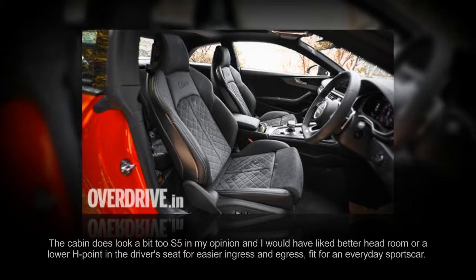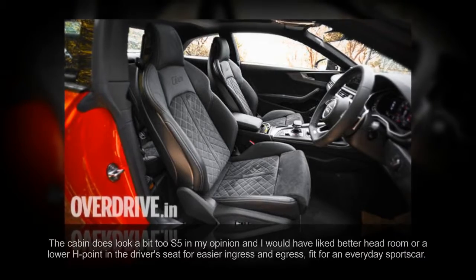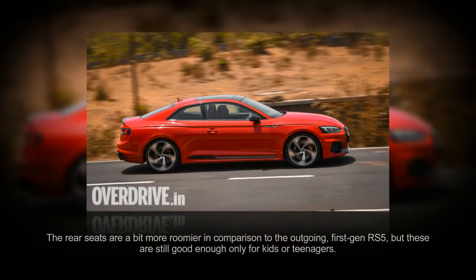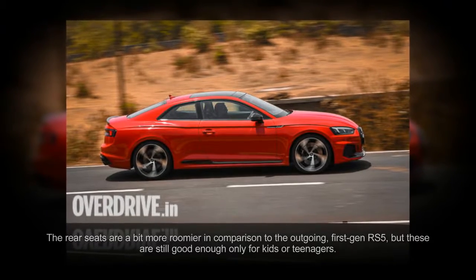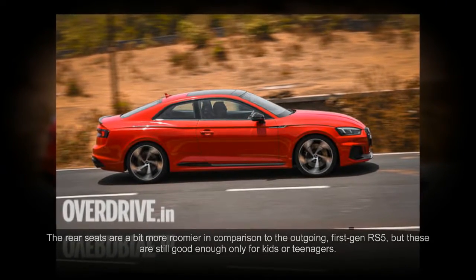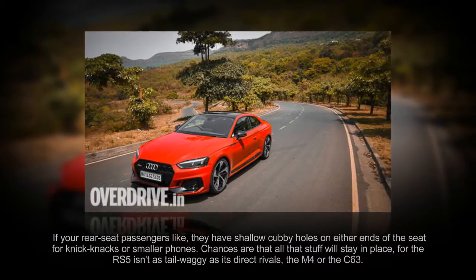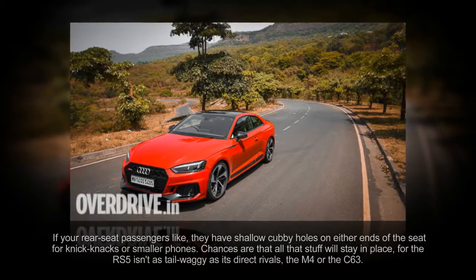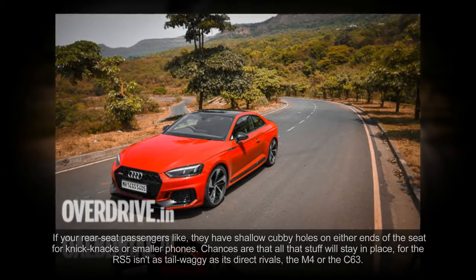The cabin does look a bit too S5 in my opinion, and I would have liked better headroom or a lower H-point in the driver's seat for easier ingress and egress, fit for an everyday sports car. The rear seats are a bit roomier in comparison to the outgoing, first-gen RS5, but these are still good enough only for kids or teenagers. If your rear seat passengers like, they have shallow cubby holes on either end of the seat for knickknacks or smaller phones. Chances are that all that stuff will stay in place, for the RS5 isn't as tail-waggy as its direct rivals, the M4 or the C63.